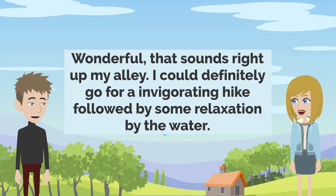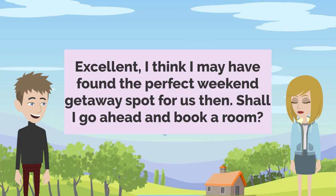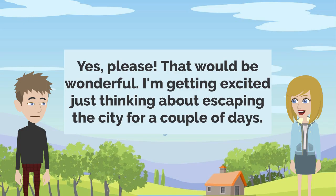Wonderful, that sounds right up my alley. I could definitely go for an invigorating hike followed by some relaxation by the water. Excellent, I think I may have found the perfect weekend getaway spot for us then. Shall I go ahead and book a room? Yes, please. That would be wonderful. I'm getting excited just thinking about escaping the city for a couple of days.